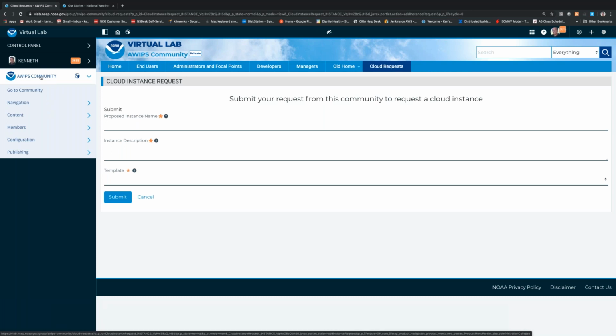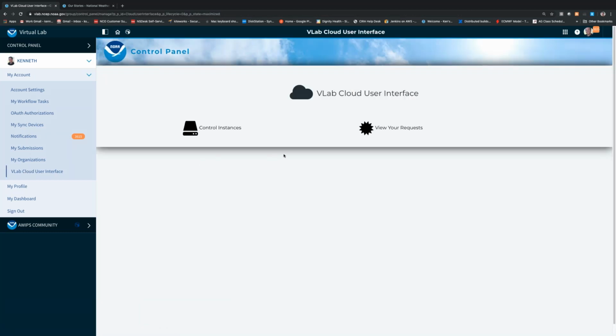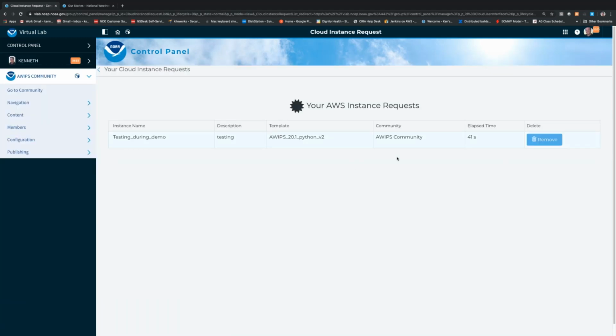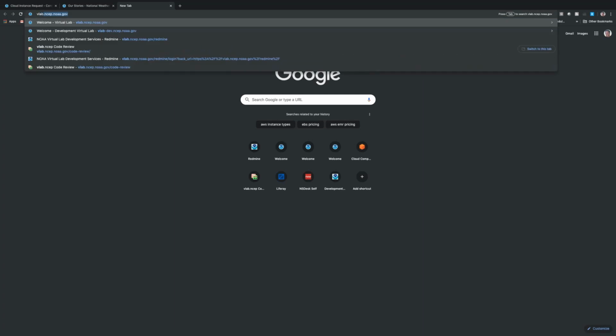So within here, then there's another set. So we've got our cloud user interface, and so my request was sent out. Now in this environment, I am not an approver, so it's not showing up. The approver isn't showing up. But if I add myself, I can actually show you within our other environment where I am.